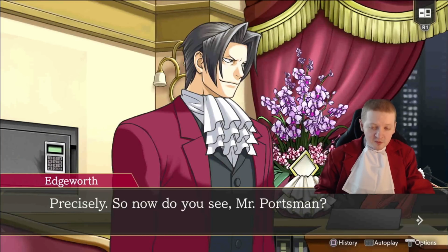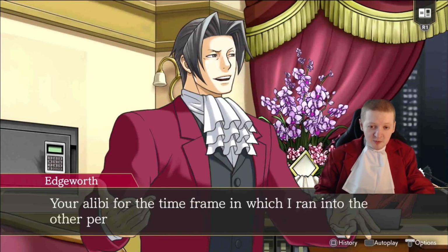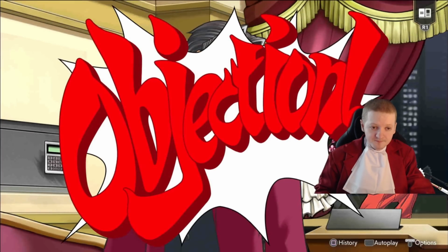Precisely. So now do you see, Mr. Portsman? The person I met was just a thief, and was not in fact Mr. Faith's killer. Your alibi for the time frame in which I ran into the other person is now irrelevant, because we now know the murder took place during the first culprit's visit.